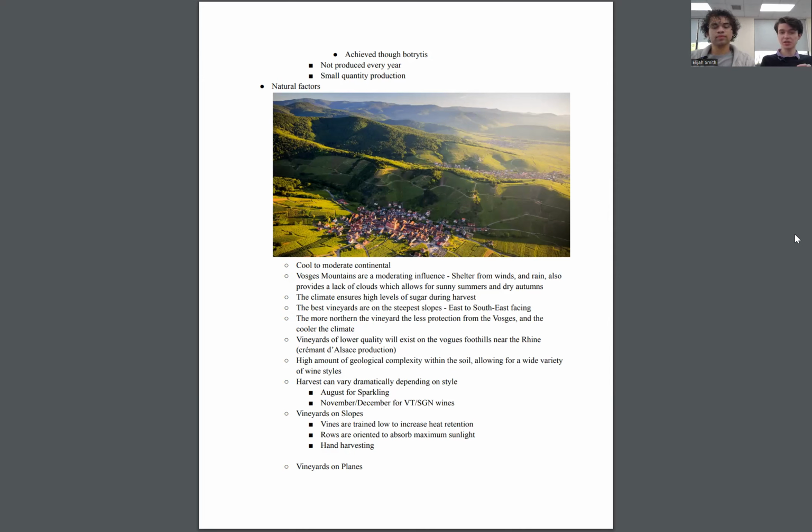A high amount of geological complexity is within the soil, allowing for a wide variety of wine styles, and your harvest can pretty much vary depending on style. Like we said, if you want to do, let's say, that Cremant d'Alsace, that sparkling wine, you'd want to harvest in August. But if you're looking for the late harvest, like we said, like November, December harvest. Yeah, so VT and SGN in that November to December range.